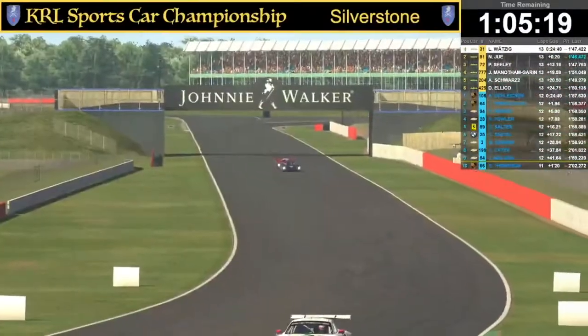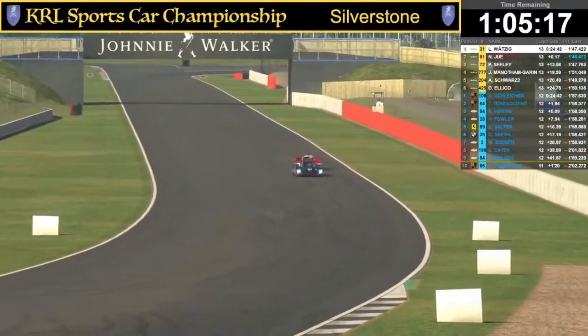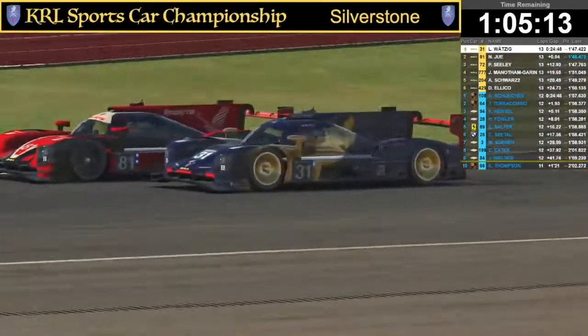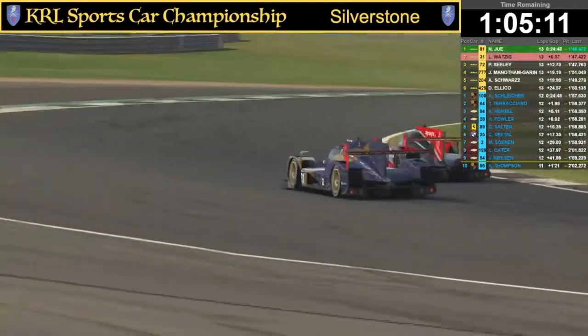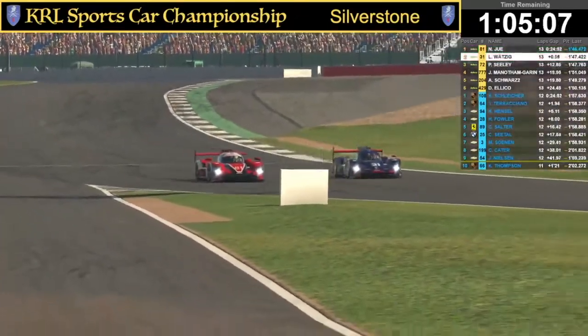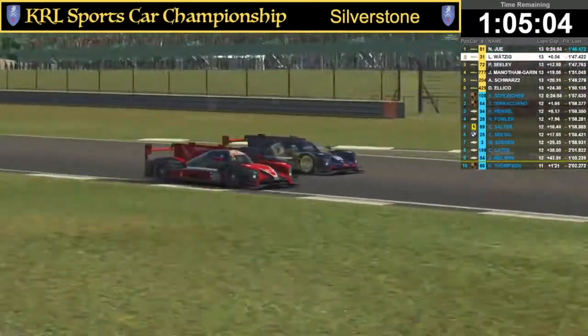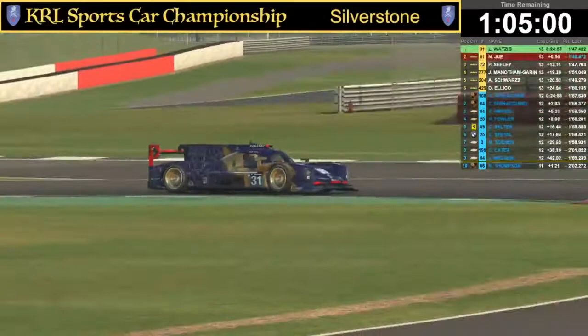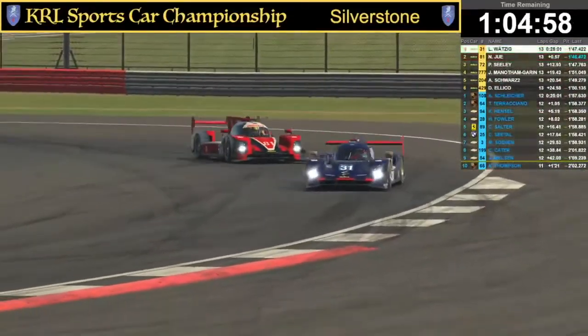And he's got the tow down the hanger. And a little bit of a look. And the 81 is going to make it stick. We've got a new leader. On lap 14, coming back at him is Lars Watzik. And he'll retake the lead. Fantastic stuff.